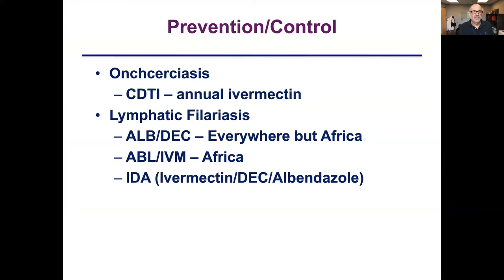Very quickly, onchocerciasis prevention and control. I mentioned CDTI, or annual ivermectin mass drug administration, for onchocerciasis. This is what's been responsible for the elimination of onchocerciasis from the Americas, and it's what's going forward in all of the rest of the world.